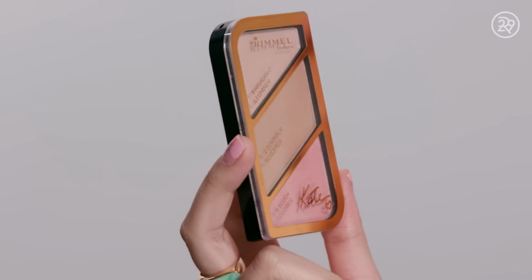I also really loved the Rimmel contour, blush and highlight. The blush is beautiful. The contour, it's not too warm, it's not too cool. You can contour and bronze with it. The one pitfall I will say with this is the highlighter is very sheer, but overall it was lovely, pretty on the eyes too. Eyeshadow palette was really lovely too.